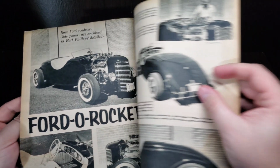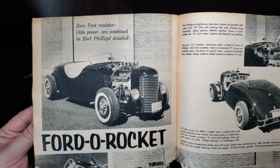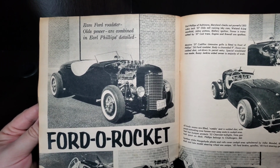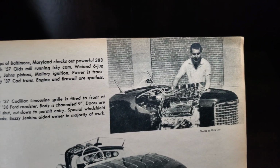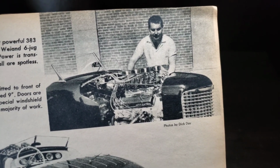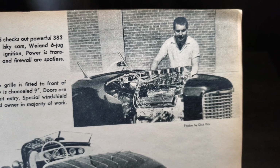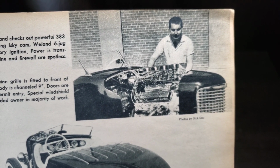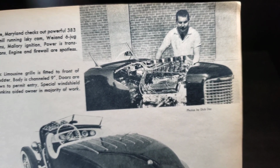Cool looking piece from the Arrow. Here we have a Ford-O rocket. Rare Ford Roadster. Olds power combined in Earl Phillips' detailed Ford-O rocket. Earl Phillips of Maryland checks out the 383 cubic inch 57 Oldsmobile running Isky cam, YN6 jug manifold, Jan's pistons, Mallory ignition. Power is transmitted by 37 CAD trans. Engine and firewall are spotless.